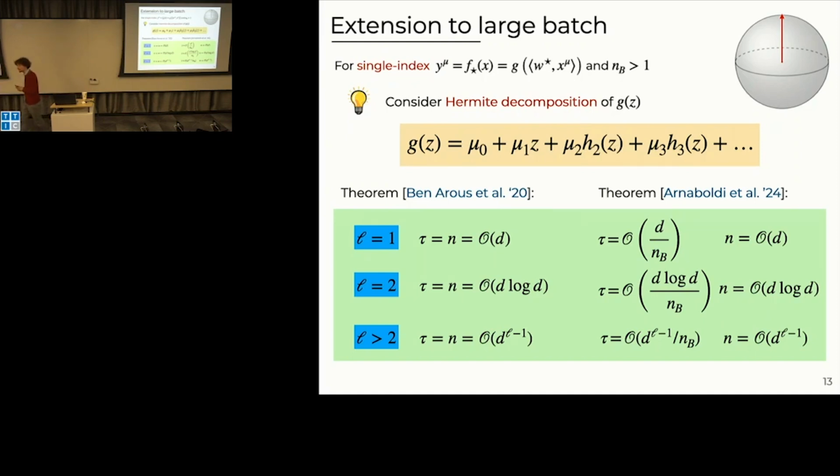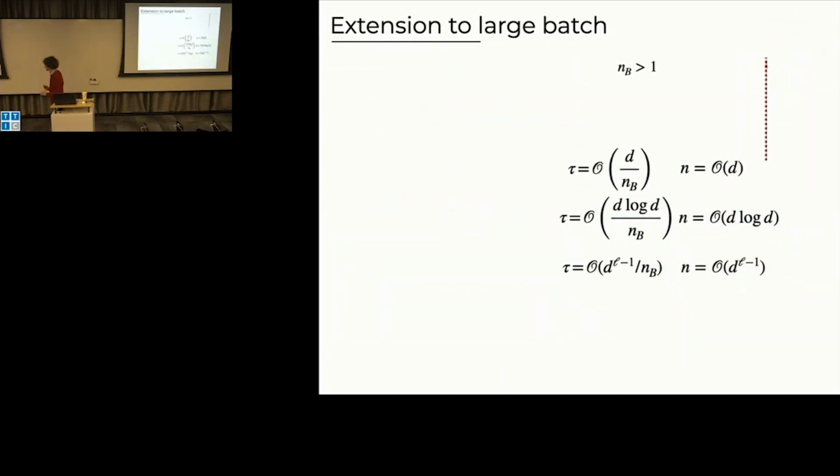So here again, you should think of NB as order 1, while D goes to infinity, L is fixed. Yes. But I'm going to show you the result in the next slide, where we take NB to scale with D. That's going to come soon. But okay, this is very natural. It's not a very surprising result, but it's something that we needed to be able to do the discussion next.